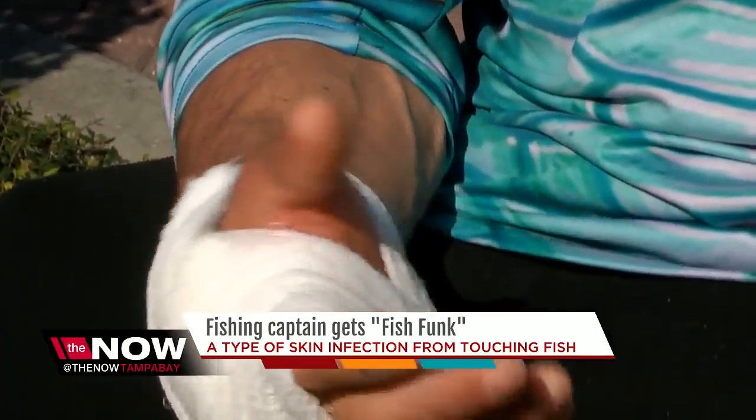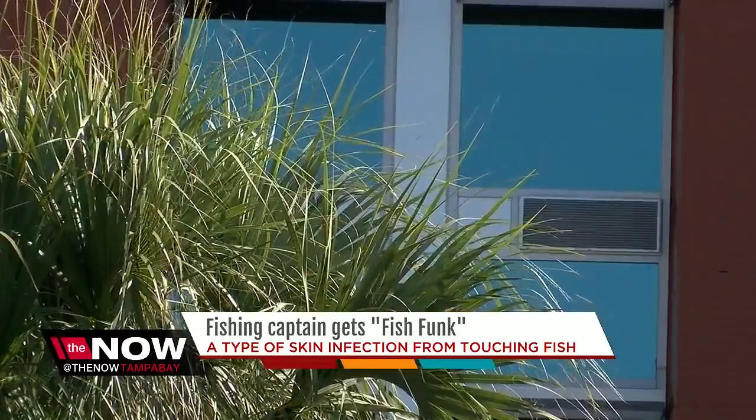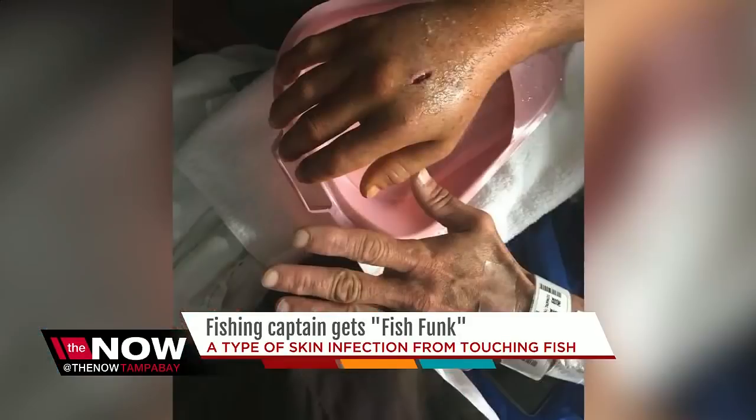Luckily, the fishing captain isn't missing too much work on the boat, since his hospital stay is the same time as this cold front. He's expected to be on antibiotics for at least 6 months. For now, I'm Nicole Grigg.